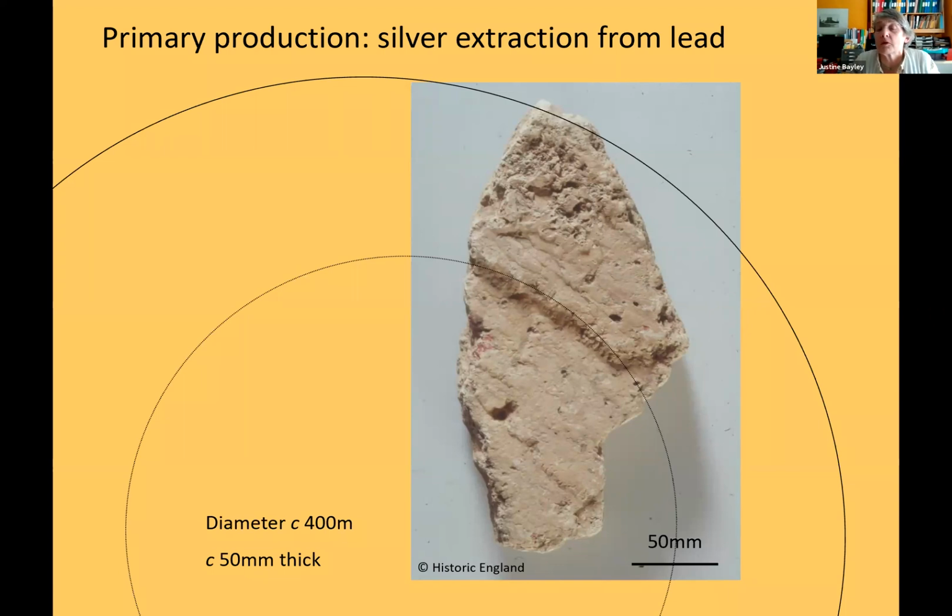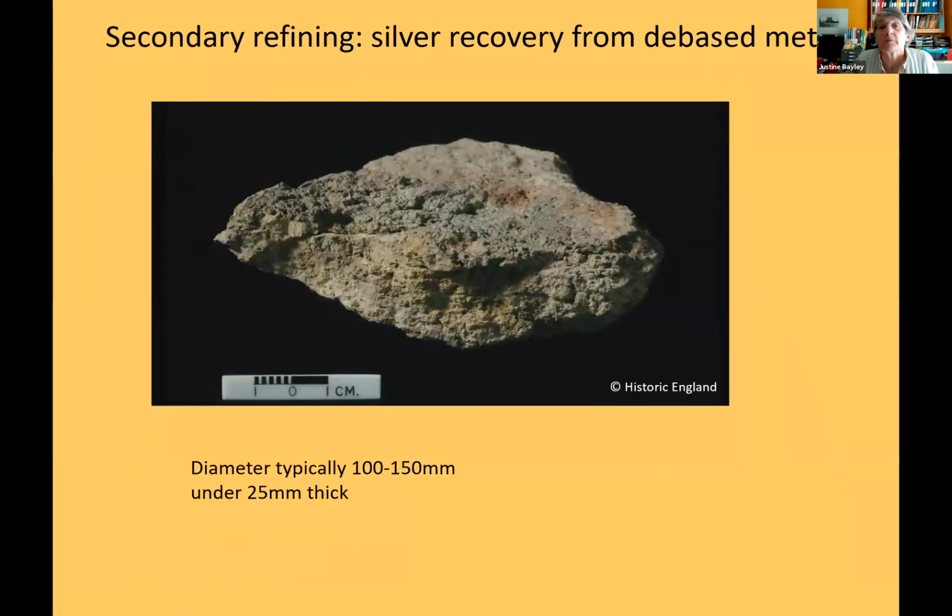Typically you have this cream color surface, lead carbonate, and I hope you can just see here, you've got a reddish color, which is the actual litharge itself. The finds from the Mendips are not on this sort of scale. This is from Pentehiling in the Welsh borders, from a Roman site, but they're typical of the sorts of things that you would get. What you have from around the Mendips are small fragments of this sort of material.